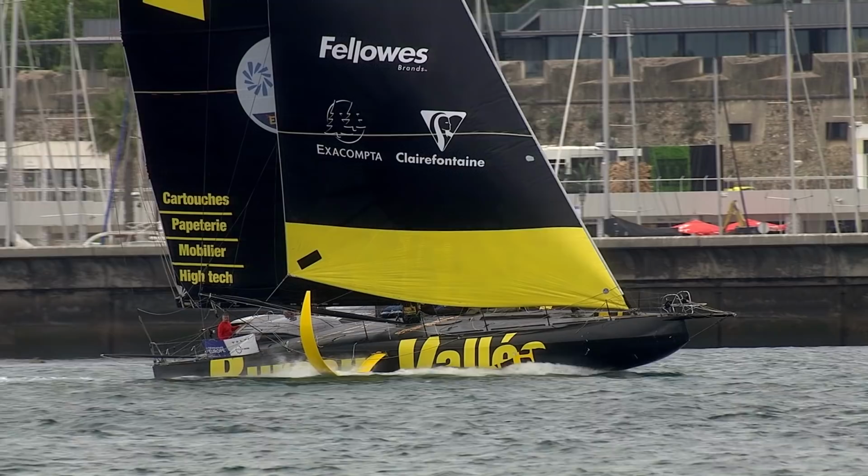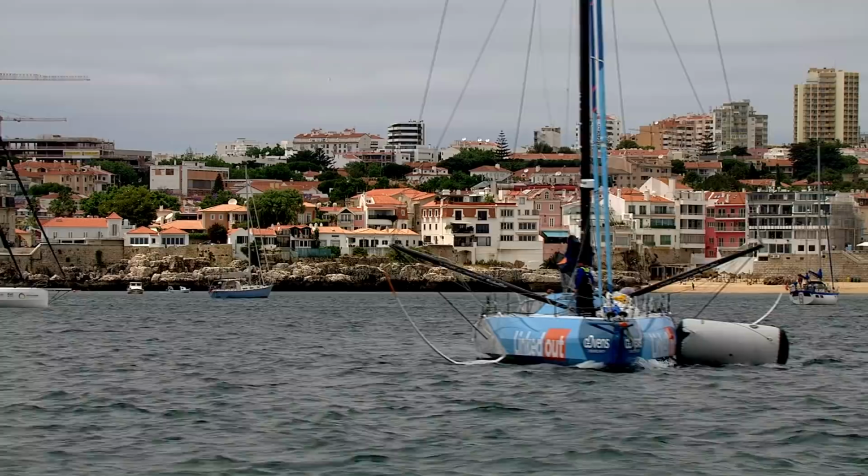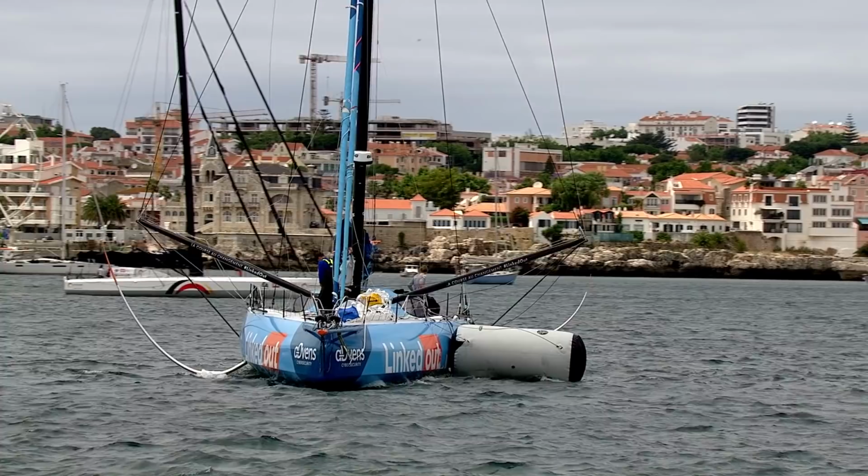What can you see? Well, first of all, on Team Holcim, that configuration being asymmetrical wouldn't be allowed in the rule. They had a dispensation to do that, which is great. No problem with dispensation, I think it's a great idea. But that would not be allowed in the IMOCA rule, so it's not something that IMOCAs can have unless they have a specific dispensation, which I don't think would be the norm. Is this for testing? Are we going to test one foil on one side?